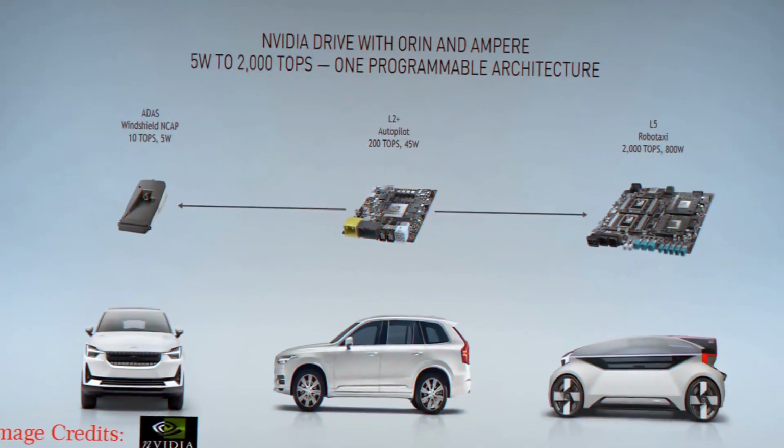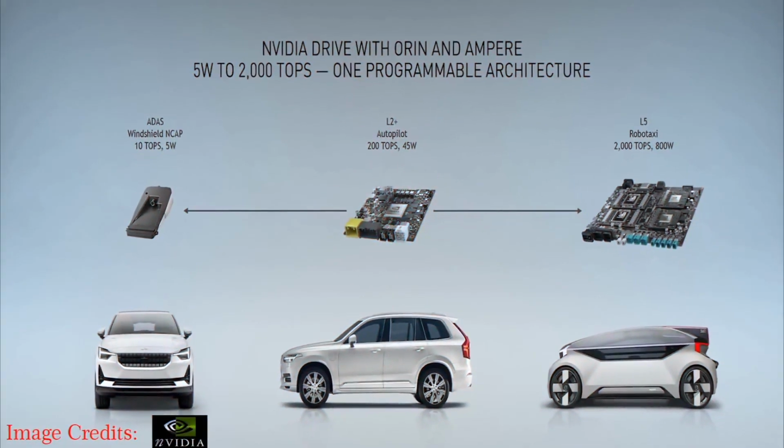Here's the NVIDIA Drive with Orin and Ampere as described by Jensen. Now you can see that the ADAS windshield end cap is the predecessor to the L2 Plus autopilot tops. And of course, eventually, this advances to applications in the robo taxis.